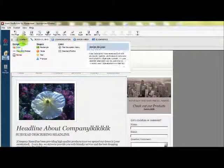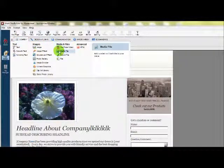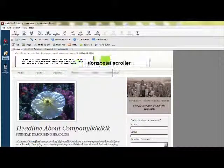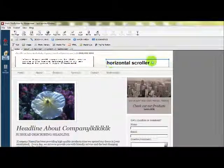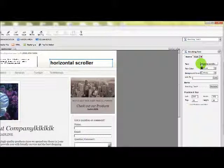Another popular feature is scrolling text. You may want to do this to call attention to a sale or an event, and just like all the other elements, you just simply click on that option and it will add it to your site. Go over to the properties bar on the right, and simply type in the text that you want. And then save and publish.